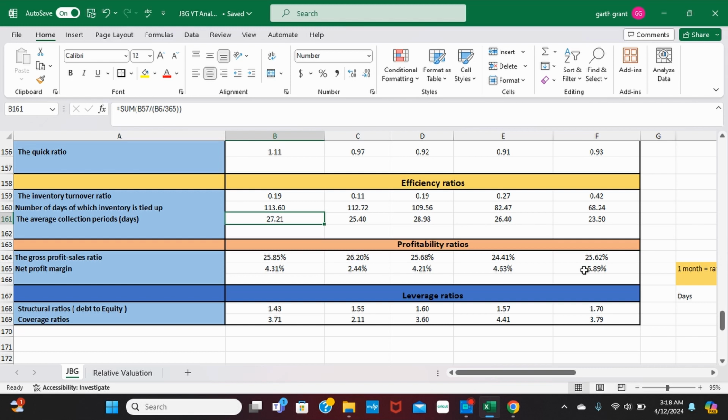And in the structure and leverage ratios, these are really for creditors, so it really matters how much debt we have, which is relatively stable. The coverage ratio is really just their monthly payment expenses, how many times their current revenue can support it. In 2019 they provided 3.71 times, and in 2023 they could provide 3.79 times. You want something at least like 1.52, and they're exceeding that, so that's good.